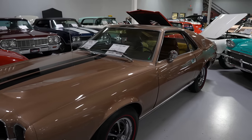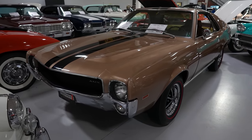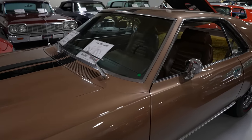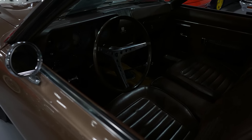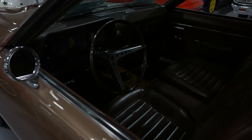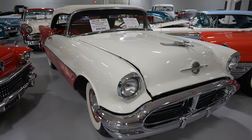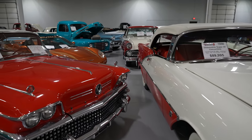1969 AMX. Like these cars, the kind of cool body shape. It is an AMC, so not all that fancy on the inside. I know it's a little bit dark there, exposure-wise. Back to the 56 Oldsmobile Super 88 convertible. Let's go back and pick up this Ford pickup truck.